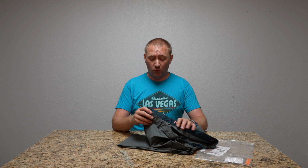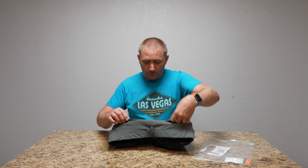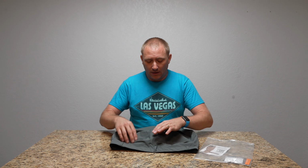These pants kind of go all the way out. Even the back pockets, you have one fully open and then one zippered. No, they're not hidden, excuse me, but that one is zippered.